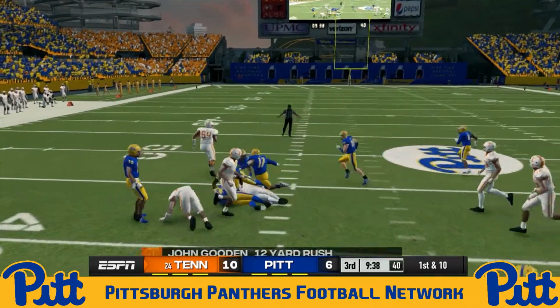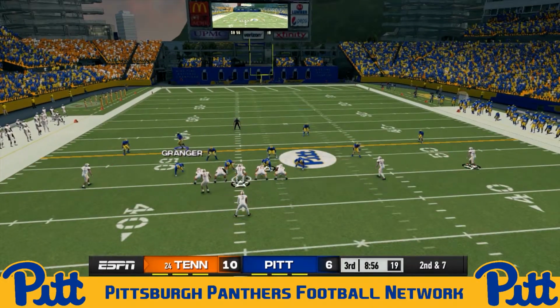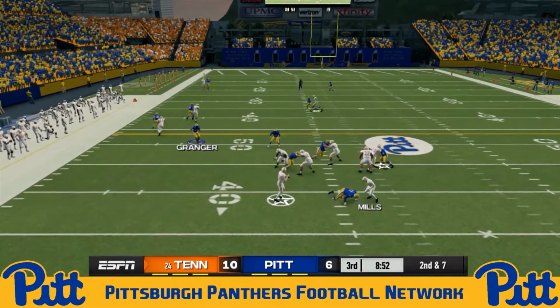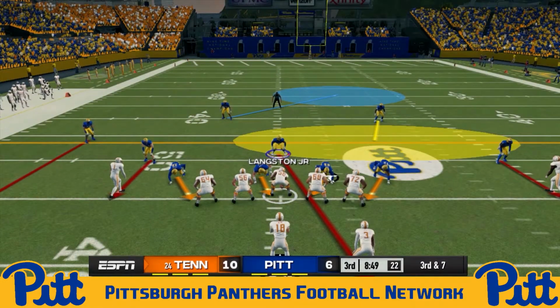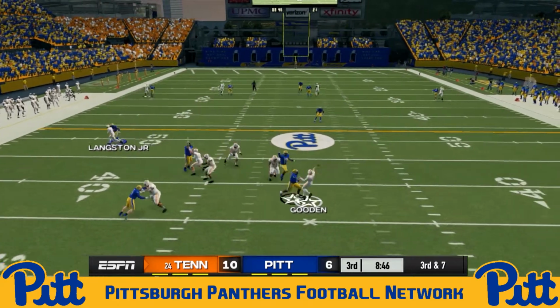And now it's going to be John Gooden catching the Panthers off guard. We talked about how he's not a running quarterback, and he goes for 12 yards there to give the Volunteers another first down. Plenty of time in the pocket now for Gooden. He's going to look deep. Great coverage by the Panthers, though, as Gooden had all day to throw, created some space for himself in the pocket as well, but forced to throw it away out of bounds. 3rd and 7 now.